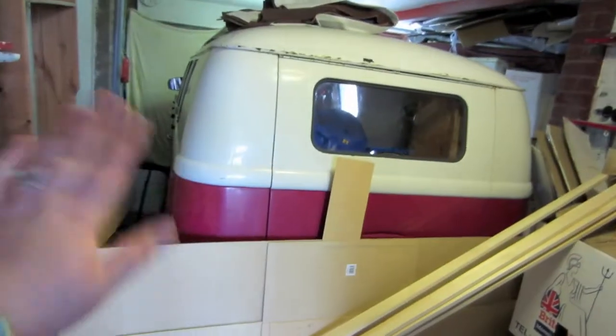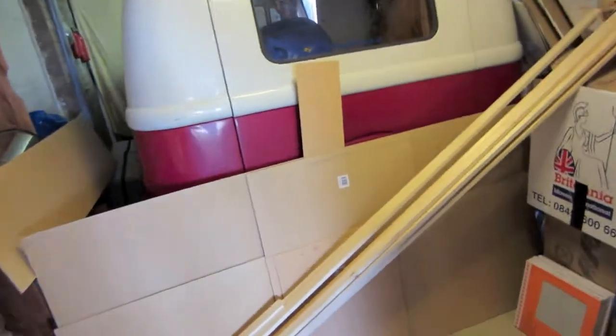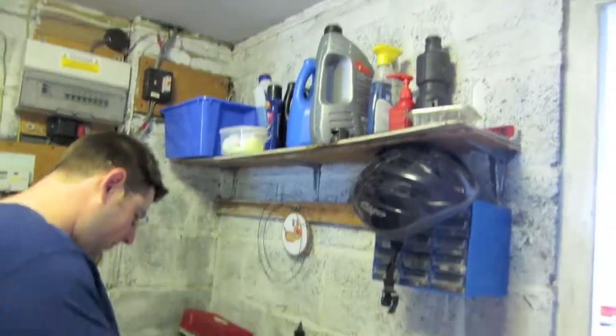Hello, Zippy. Hello, Zippy Van. Ah, he's just having a little snooze. Hello, Zippy Van. Oh, good boy. Yeah, look at him. Look at his little workstation.